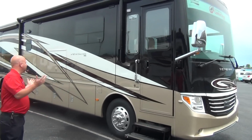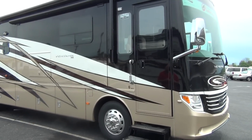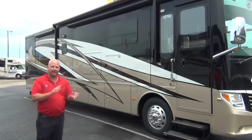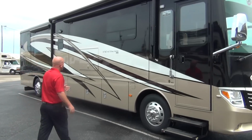As always, Newmar does, I think, a better job than anybody on their paint jobs. That is truly a gorgeous paint job. Now you won't find this exact paint job in the book anywhere. We always tweak our paint colors just a little bit so they're original to Mount Comfort RV. So if you want this paint color, you've got to come buy this coach.